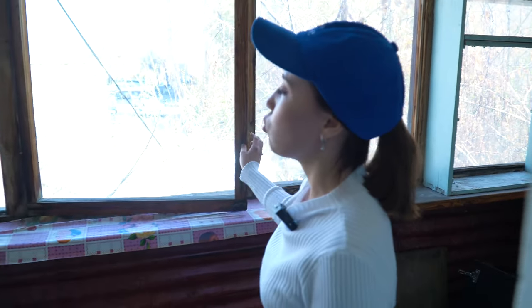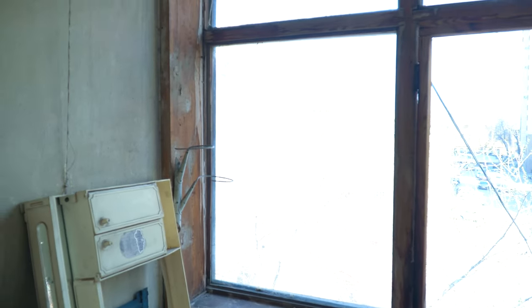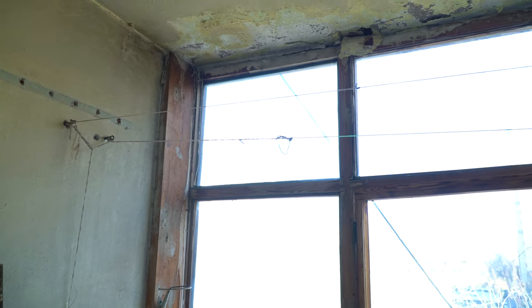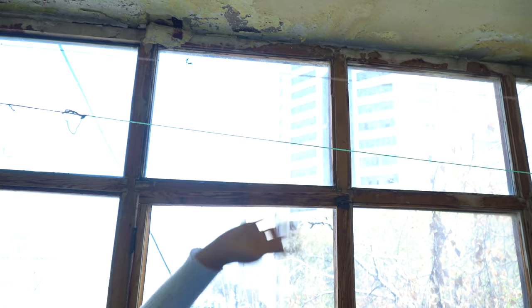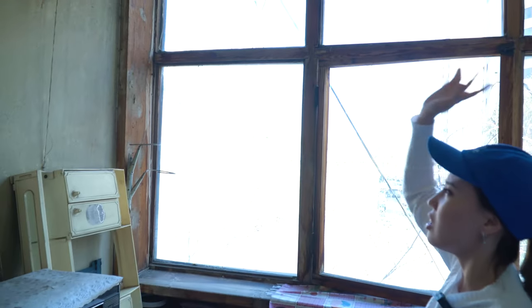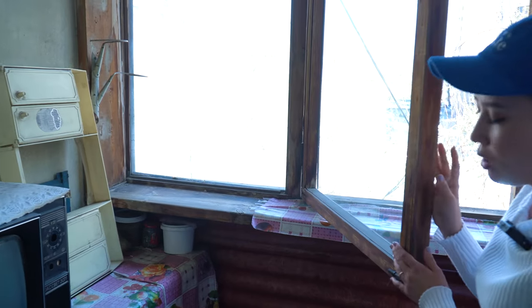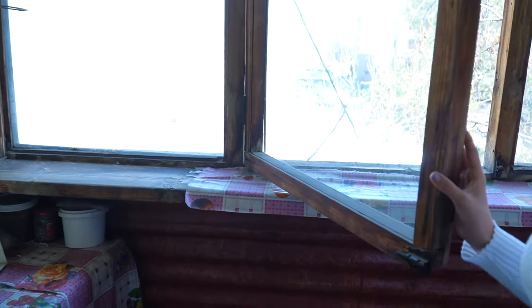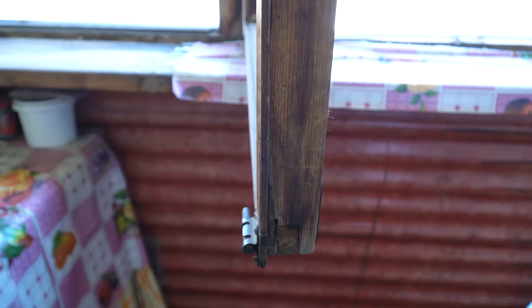I don't know. Okay, next, this window is already very old and not painted. You see, it's quite old. And people, after washing their clothes, hang them on this kind of rope. It's maybe 3 meters long. Okay, the next one is the window, very old, even not painted, unlike the other windows that I've already shown to you.